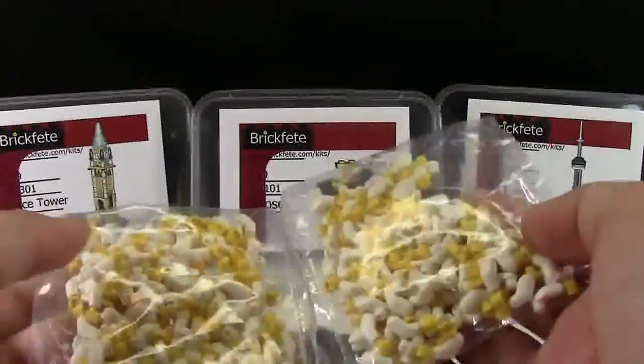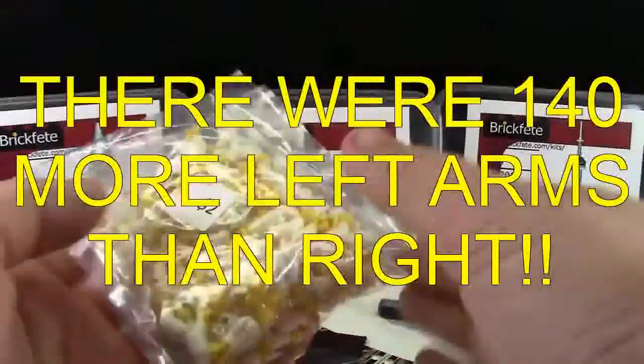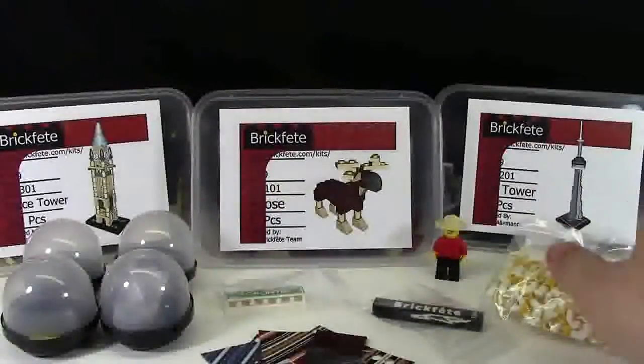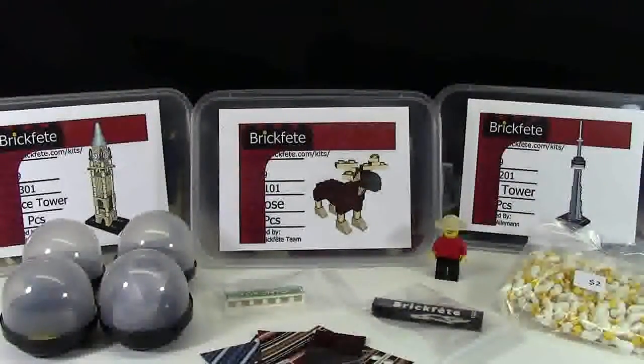She gave me, disclaimer, I think there's more of one side than the other, sorry about that, but we just had all these. And I was fine with that, because for $2, that's a lot of LEGO pieces.